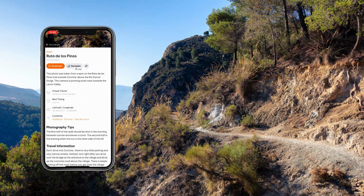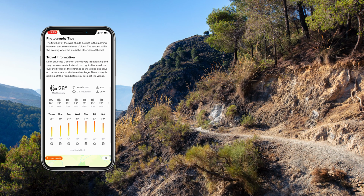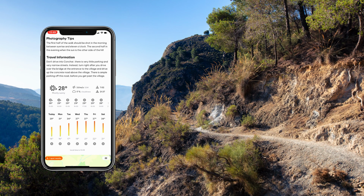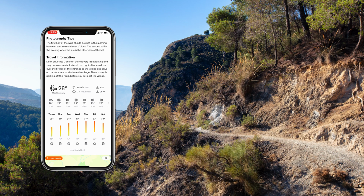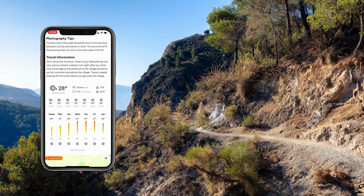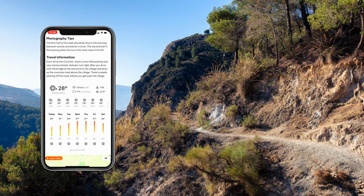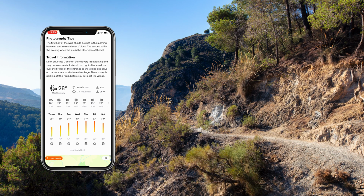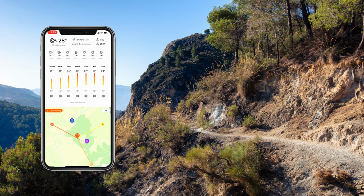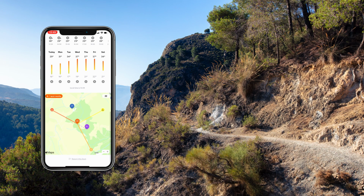The precise latitude and longitude and the generalized location. There are photography tips. So this outlines the factor about sunrise and sunset on the other side of the hill. Travel information. So this should really indicate that this is on a public signposted walk, which is Ruta de los Pinos. So I'll actually add that into the description later on. We've got weather forecast, temperatures for a week, and we've got the location on the map.